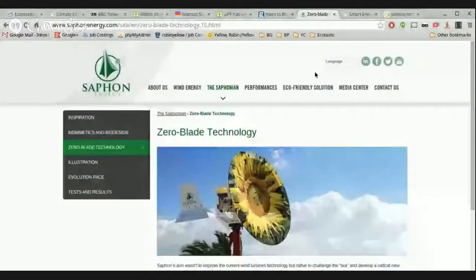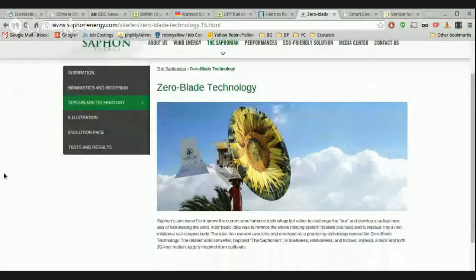Interesting. Now we're going to move on to Kit's Technology Corner. So I'm going to share my screen so you can take a look at this. These are just three systems that, Kit, you got excited about this week. The first one is Saphon Energy Zero Blade Technology. Explain what we're looking at here.